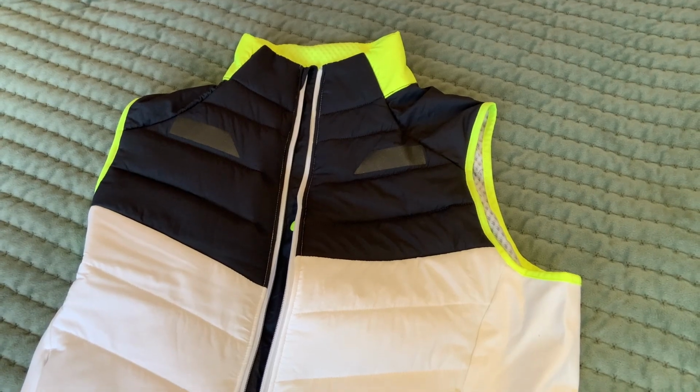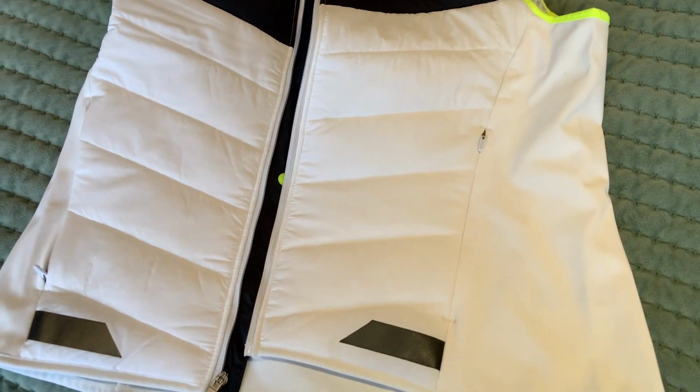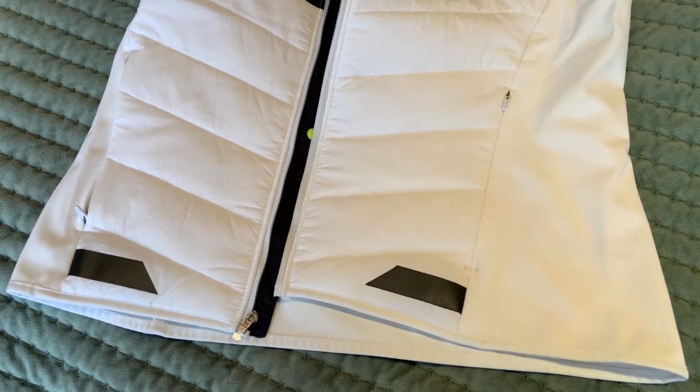So in terms of the visibility, obviously we've got these very bright yellow hems and collar. We've got the very reflective slashes on the front and again on the rear, just above your bum. So they're there to catch the light, but we've also got lots of white, which again is a lighter colour to try and get that visibility without it being overly bright in daylight. So I will wear this when it's cold. When it's cold enough in the daylight, I will still wear this.